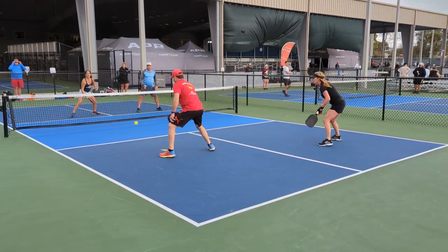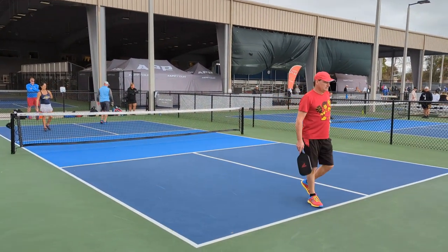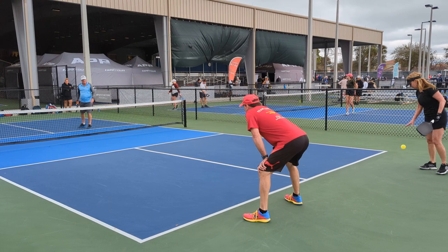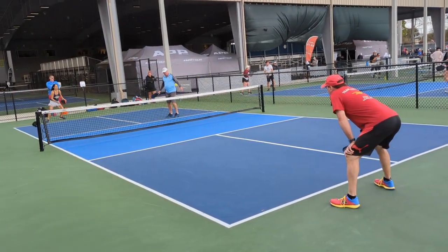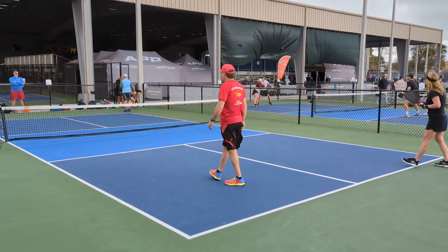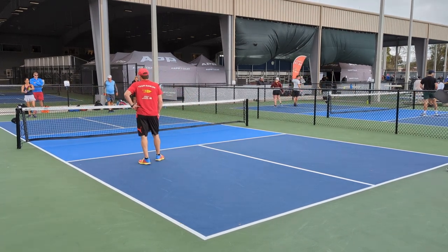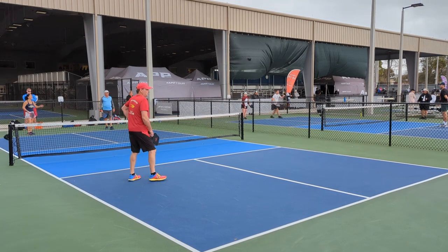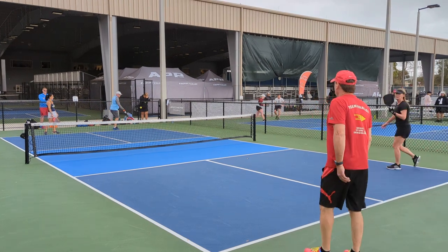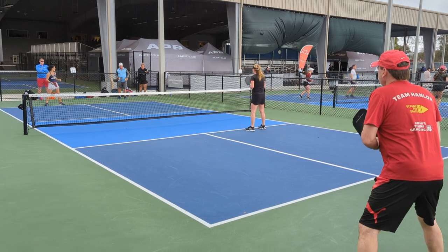That flies long. 4-8-2. Serve fell short, so it's back. Side out, 8-4-1. That wind really picked up and took that one, so that serve was out, 8-4-2. Seen a lot of that with this wind, and it's actually raining now as well, really affecting serves in particular. 8-4-2.